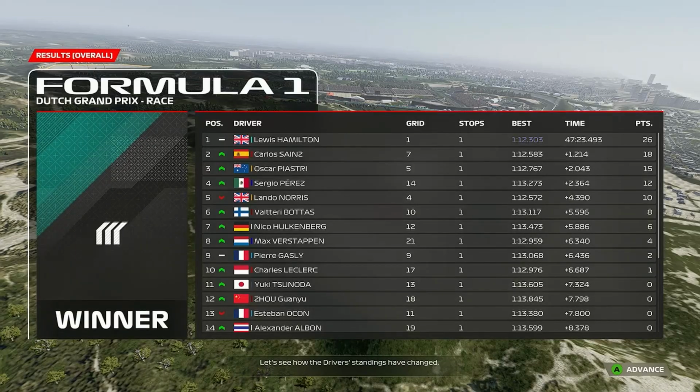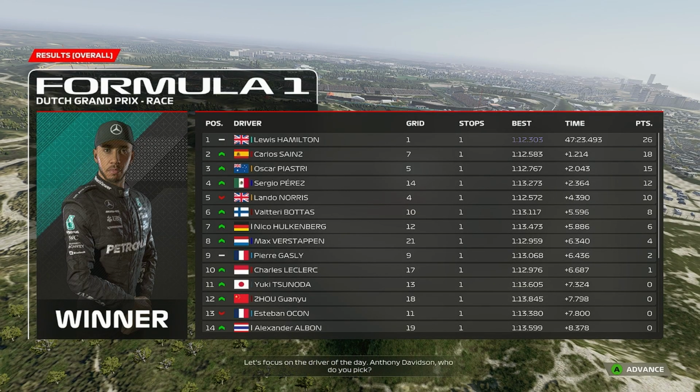So let's see how the drivers' standings have changed. Let's focus on driver of the day, Natalie Pinkham. Come on, who do you pick? Well, for me, it's got to be Lewis Hamilton. The multiple world champion may be the obvious choice at this point, but he's certainly a driver deserving of his great reputation. Let's move on to the constructors. Mercedes continue to extend their lead. There was also a strong showing from the McLaren team today as they make their way up the standings.